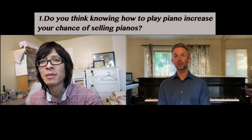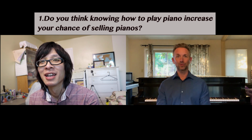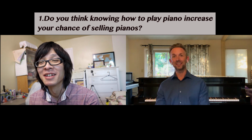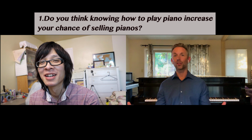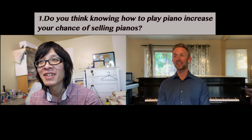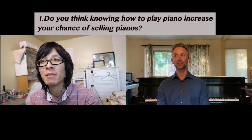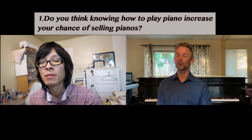There are salespeople across the country who don't know how to play piano, but they do know four chords to demonstrate, or they do know eight measures of Moonlight Sonata, which has helped them get through. But I think that's the bare minimum needed, especially when you work for a company like Steinway, because you're going to be catering to such a wide range of different clients who love different kinds of music. So yeah, playing piano well helps.